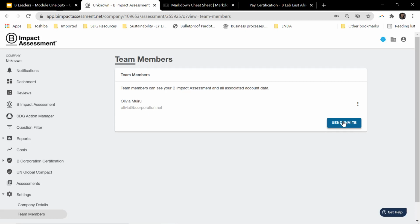The other thing to mention is if you do add team members, it's easier for you to assign different responsibilities to people. So you could say, Olivia, you're doing HR, Peter, you're going to do governance, Cedric, you're going to do community, and Lorna, you're going to do environment, and I will do customers, right? And all of you, if you just focus on those sections, you will not overwrite each other's answers, even if you're doing it at the same time. Same thing if you're working as a B leader with a client and you're in different parts of the assessment, you will not overwrite each other. However, if you're, let's say, both in governance and you are working on one question together at the same time, your answers can cancel each other out.